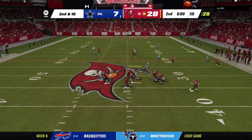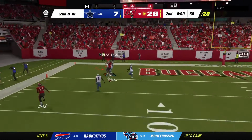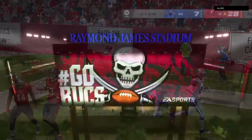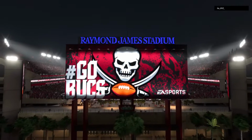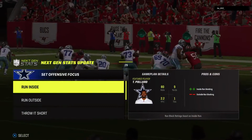Final play of the half. It's Wilson. Airing this one out for Evans. And that's going to be incomplete. Good effort there, trying to take a shot, but it's third down. So we reach halftime in what's been a fairly one-sided game so far.